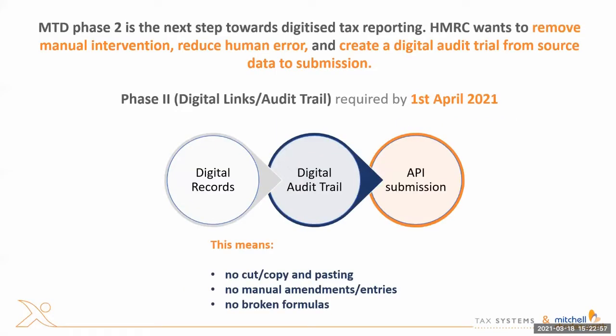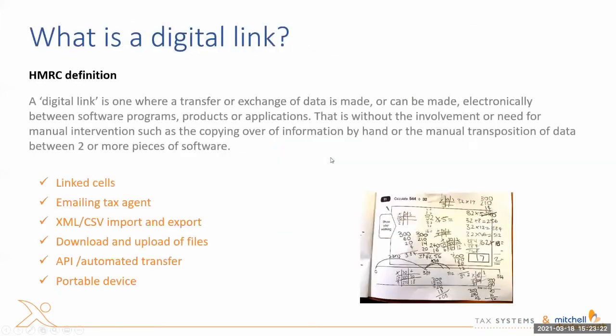This is essentially finalising the digital journey. This means that once data has been entered into the software that's used to keep digital records, any further transfer or modification of the data used to prepare the VAT return must be done digitally, so there is a full digital audit trail. The process cannot involve cut and paste or any manual amendments. So a digital link is obviously the key part of this, so let's have a look at what that is.